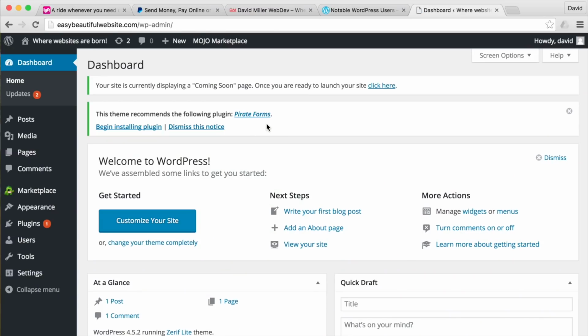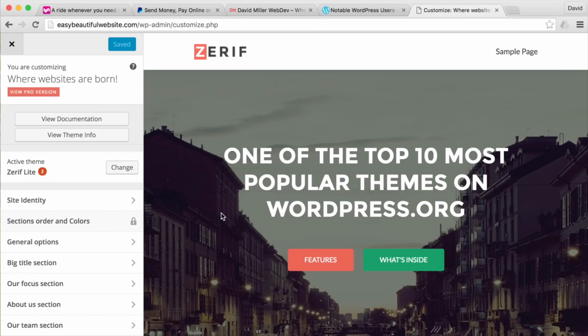Go back to dashboard. So the first thing we're going to want to do is customize your site. Right here under dashboard, you want to hit that button. Okay, so now get comfortable with this. This is our Zerif Lite admin. Let me go back here just to familiarize yourself with it. This is where we're going to be actually customizing the different features and look of the site.